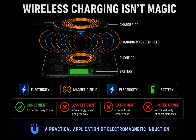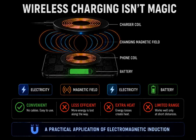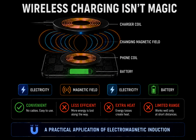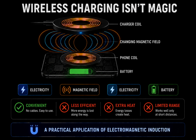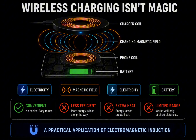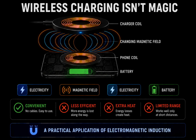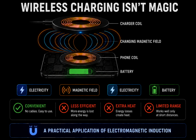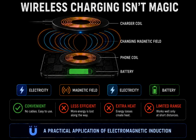So wireless charging isn't magic at all. A change in magnetic field carries energy from one coil to another, where it is converted back into electricity and used to charge the battery. The process is convenient, but it comes with trade-offs such as lower efficiency, extra heat, and limited range. Even so, it's an impressive application of electromagnetic induction that millions of people use every day.